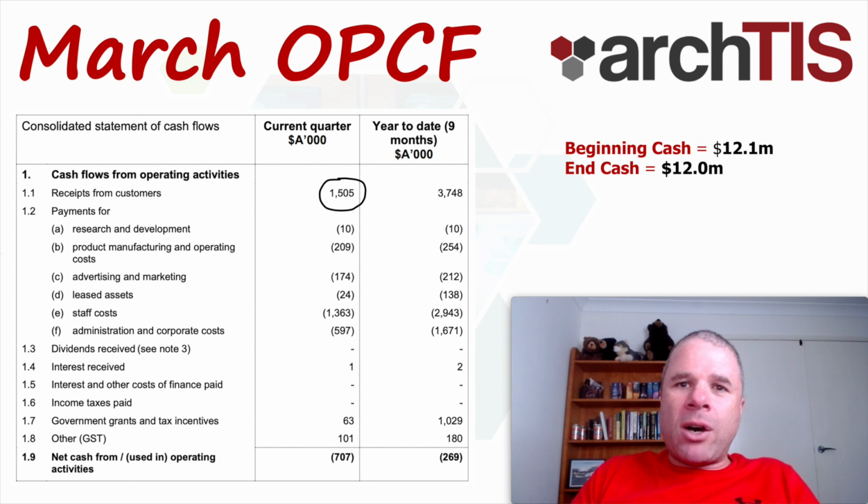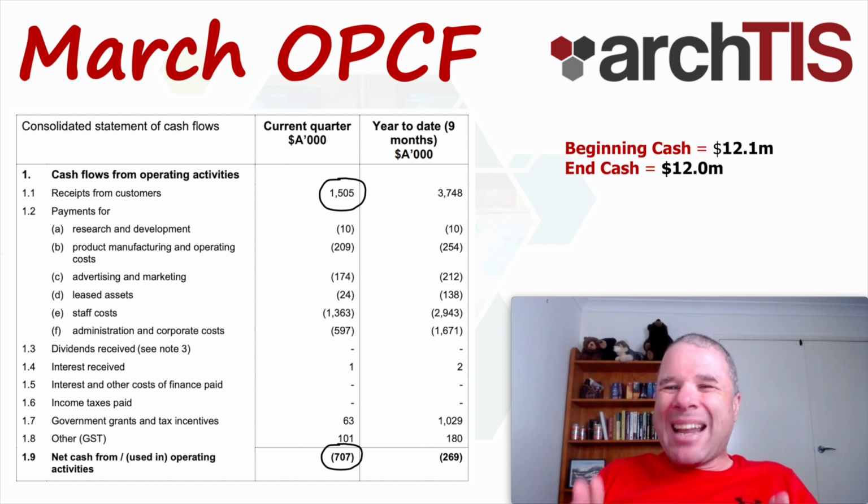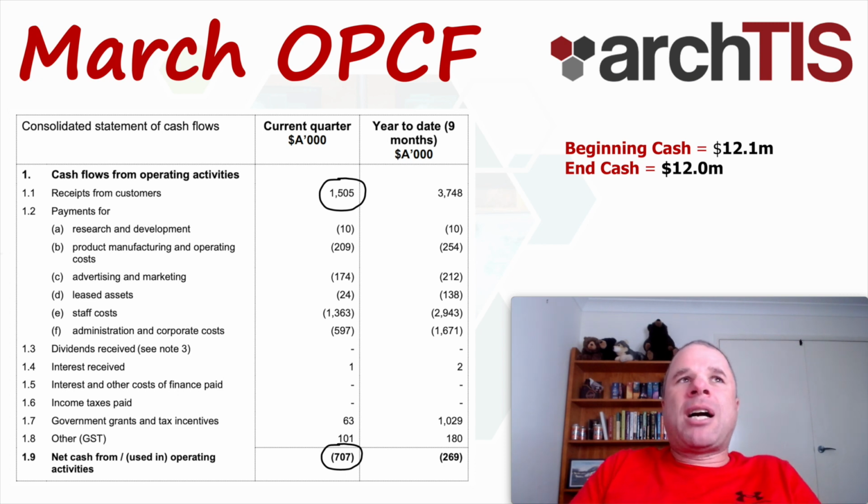But more importantly, I like to focus on the cash flow, whether the company is operational cash flow negative or positive. And in the March quarter, ArchTIS was operational cash flow negative by $707,000. The other thing I like to look at is the amount of cash the company has. And for ArchTIS, that is not an issue. By the end of the March quarter, they had $12 million. And when a company has a market cap of about $80 million with cash of $12 million, that actually is a big tick in my books.